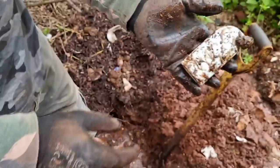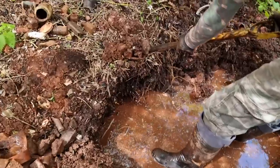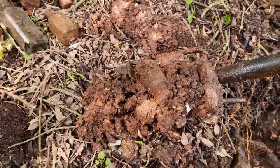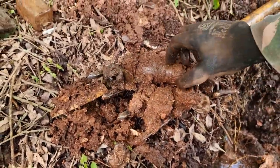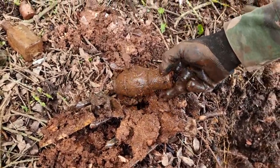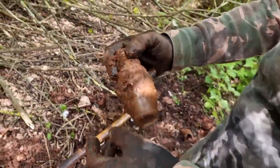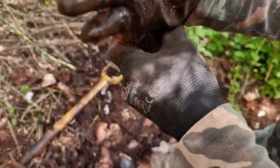Nice find though. Well done. Oh, Tim's done it again. He's got something on the end of his fork. Oh yeah, that's cool. It's like a barrel of some sort. Hopefully it's not damaged. It's some sort of mustard, I would think. What does it say? It's got writing on it.